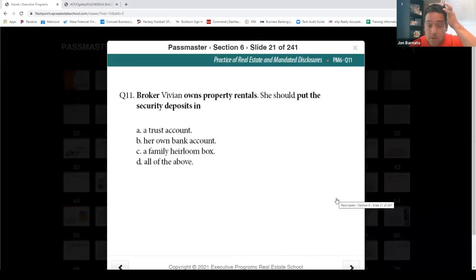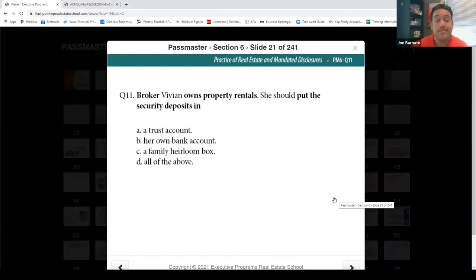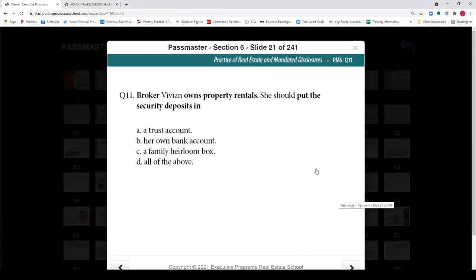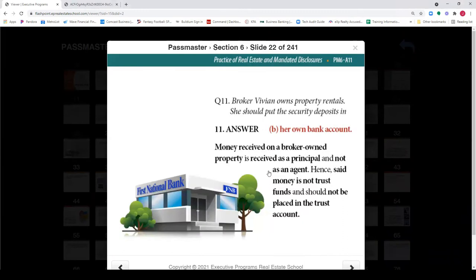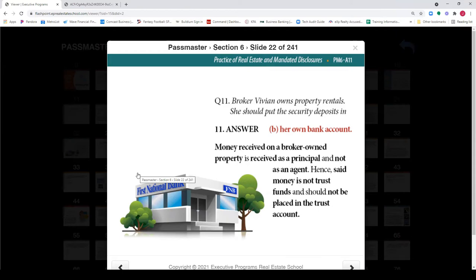All right. Broker Vivian owns property rentals. She should put the security deposits in what? A. Anyone else? A. No, she should put B, in her own bank account. Why should she put her money in her own bank account? Because she's the principal and not an agent.